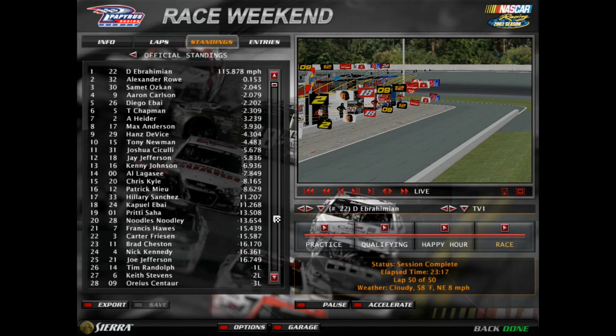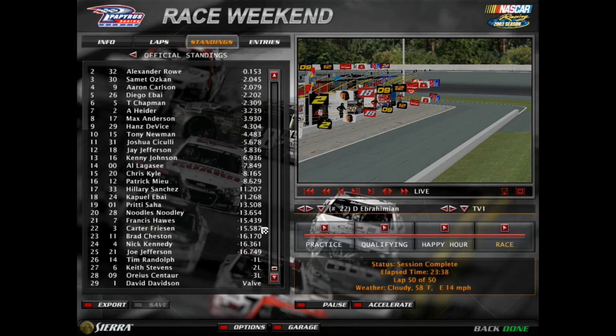Alexander Rowe, that's a heartbreaker. Led the most laps and lost it right at the end. The 30 car gets 3rd, Carlson 4th, 26 5th, Chapman 6th, Hyder 7th, Anderson 8th, Device 9th, and Tony Newman finishing 10th. Here's the full race results. A caution-free race. 28 cars finished the race. 25 of them finishing on the lead lap.